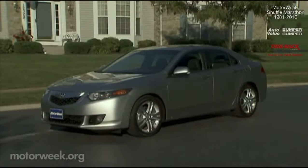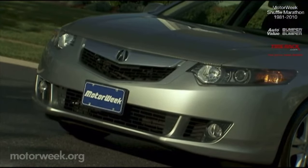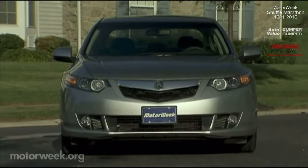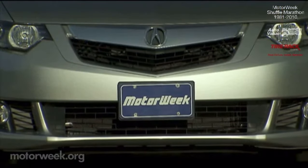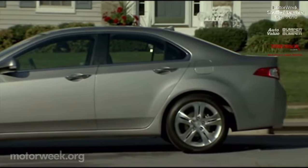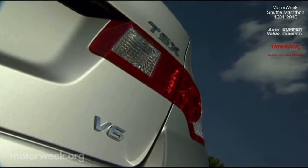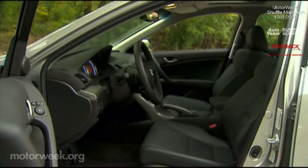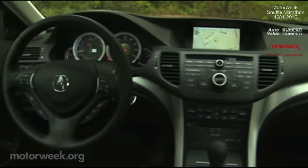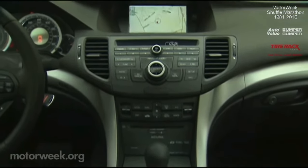Outside, this four-door is defined by the same bold, love it or hate it sheet metal that was introduced for 2009. Most controversial is the overstated front fascia, where the V6 now touts revised openings for the purpose of better engine cooling. The only other exterior bit distinguishing the V6 from the four-cylinder is a discrete badge on the trunk lid.